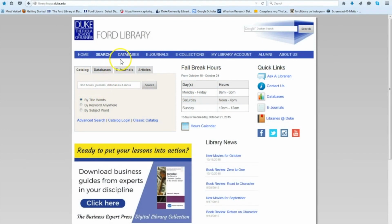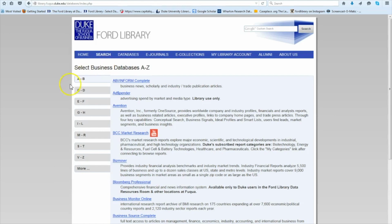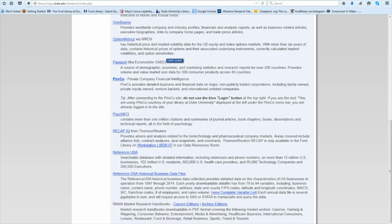To locate the database from the Ford Library page, select Databases, A to Z List. Then click Reference USA.